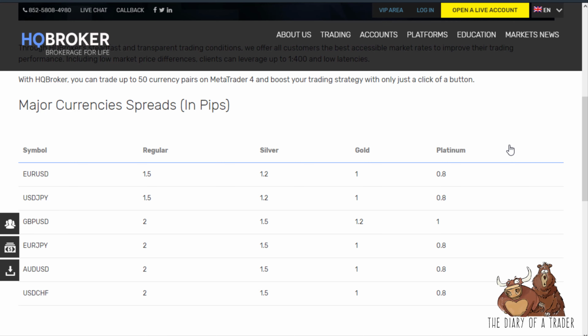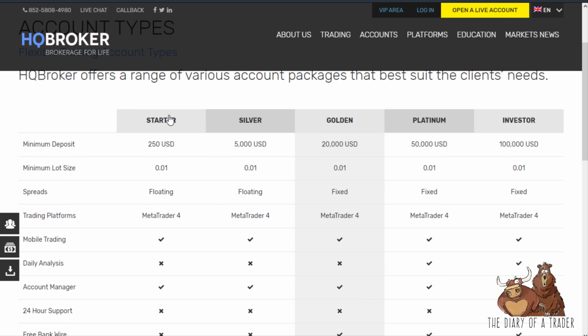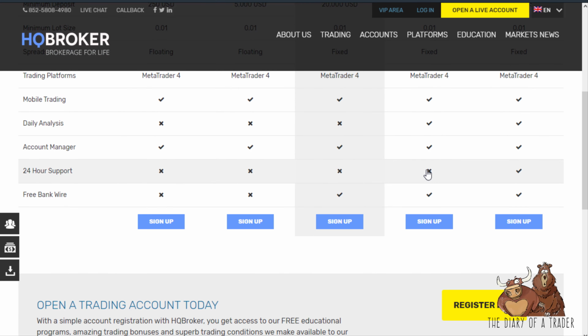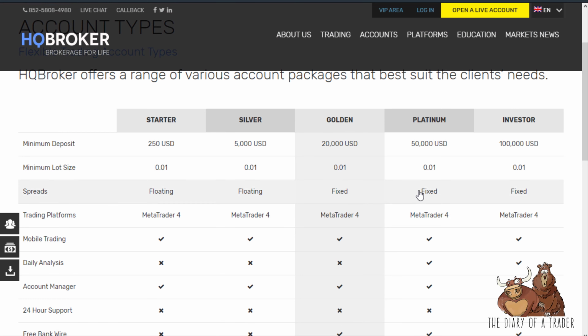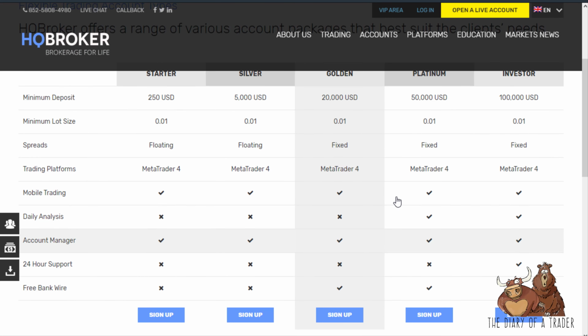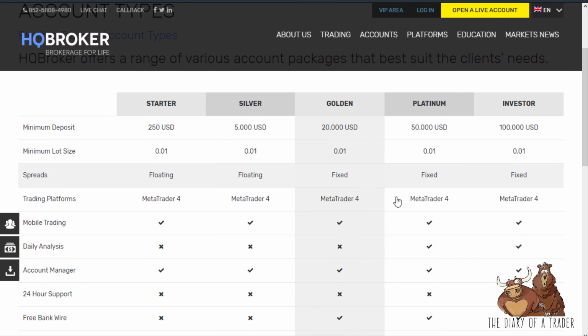Account types. And there are 5 different types. There's a starter, and the minimum deposit's the big difference. You've got floating from starter and silver, and then once you get to golden, you can see that it becomes more fixed with those lower spreads. Beyond that, it's pretty much the same thing.